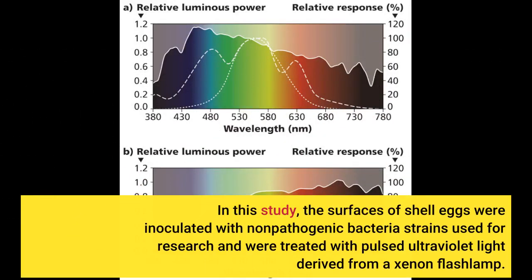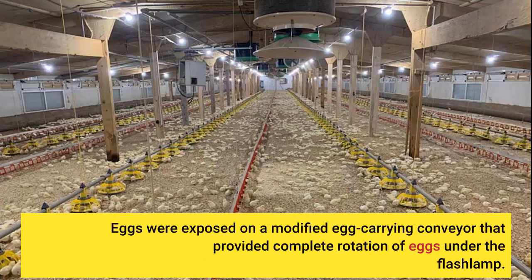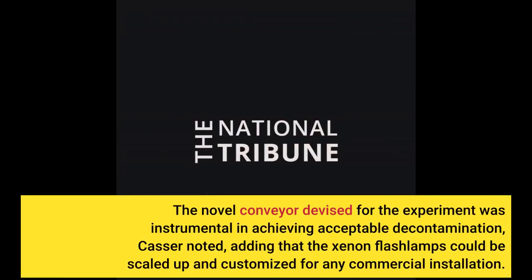In this study, the surfaces of shell eggs were inoculated with nonpathogenic bacteria strains used for research and were treated with pulsed ultraviolet light derived from a xenon flashlamp. Eggs were exposed on a modified egg-carrying conveyor that provided complete rotation of eggs under the flashlamp. The novel conveyor devised for the experiment was instrumental in achieving acceptable decontamination, Kasser noted, adding that the xenon flashlamps could be scaled up and customized for any commercial installation.